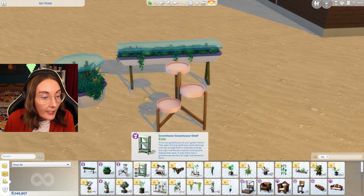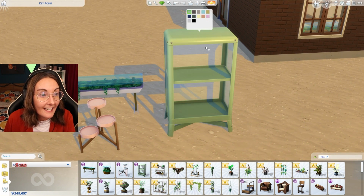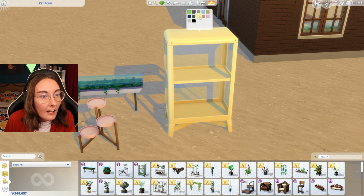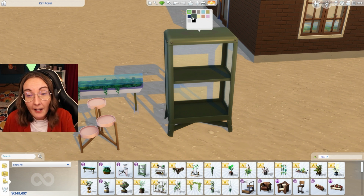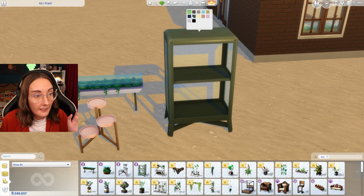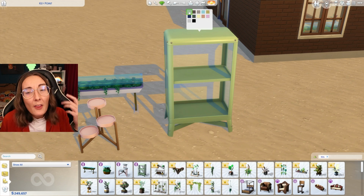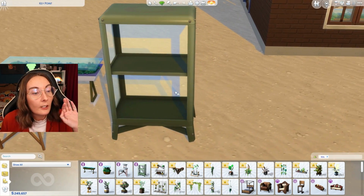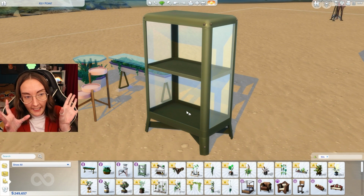We have the Green Home Greenhouse shelf. I actually really like this, I'm not gonna lie. I do also feel like this is quite modern. Oh, the colors are so cute though. You lot know, I've absolutely been loving the color schemes that the team have chosen recently. This is no different. I mean, the mint greens, we do also have a darker green as well, which when it comes to plants is really nice. I love to contrast browns against greens.